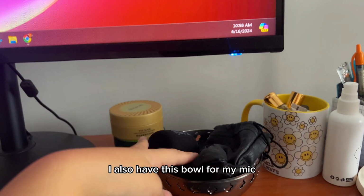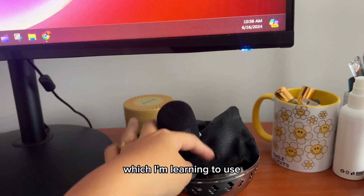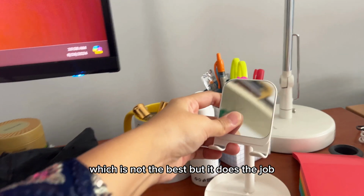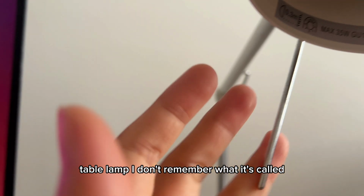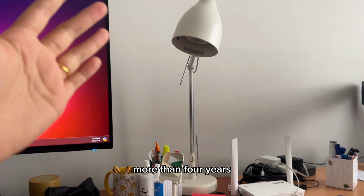I also have this bowl for my mic, which I'm learning to use. This phone holder, just not the best, but it does the job. Cleaning kit, and this IKEA table lamp. I don't remember what it's called. But I've also used this for quite long, more than 4 years.